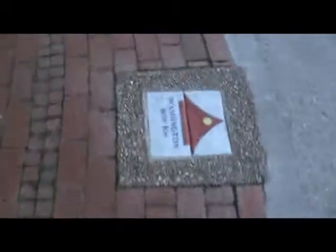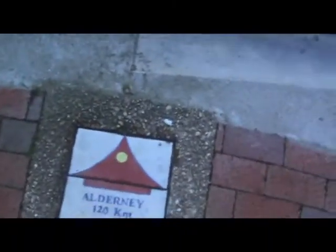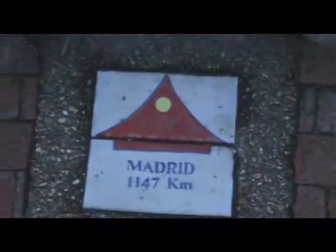Poole, I believe, is a town on the mainland. Washington is apparently 6,095 kilometers that way. Panama. It's that way. Alderney. Madrid. It's that way. About 1,147 kilometers. Good thing about this stuff. Barcelona. It's that way.